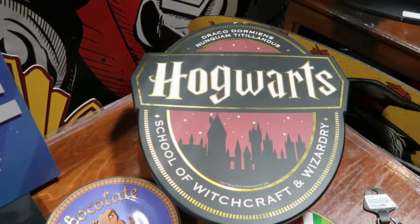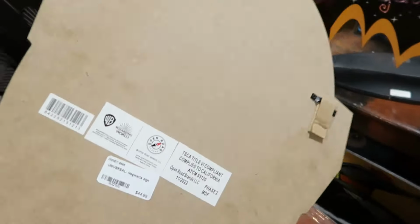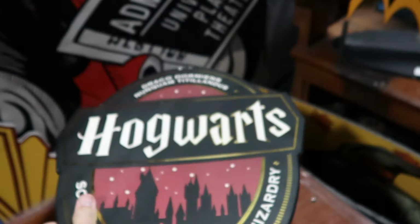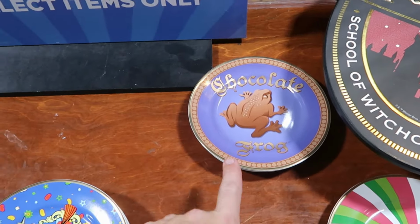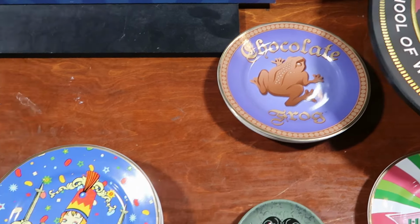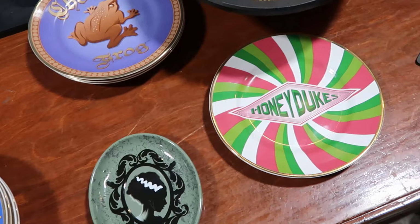And then they do have a sign here from Hogwarts from Harry Potter. Yeah, that's cool. I do believe they do still sell this at Universal Studios. That is $45. And they do have a bunch of trinkets and dishes from Hogwarts with a chocolate frog. This one here is Bertie Bott's Every Flavored Bean, and they even have a Honeydukes one.